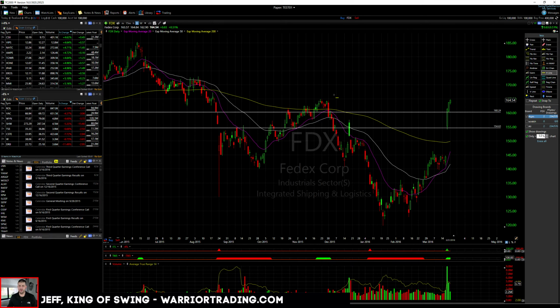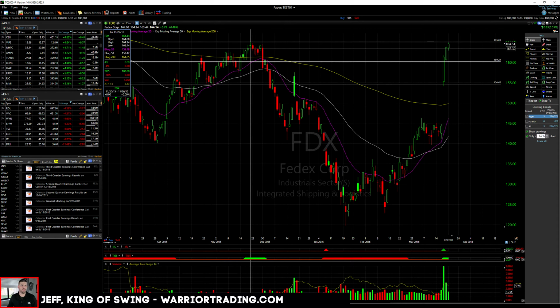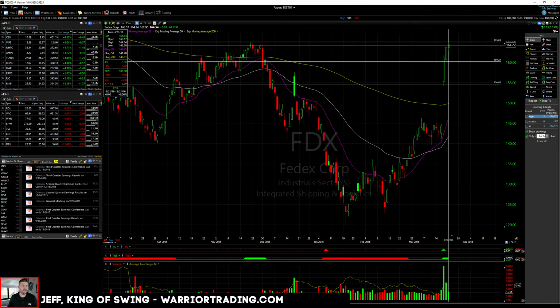Now check this out right here. We tested this resistance today. This is great, right? We test this big old peak right here, this reversal. This candle is a reversal indicator. This is a doji. This was at 164.94, so basically 165. We have this test at 165 and it failed, and then this thing sold off down to 120. So we tested that same exact area today. We were just short of it by 11 cents.